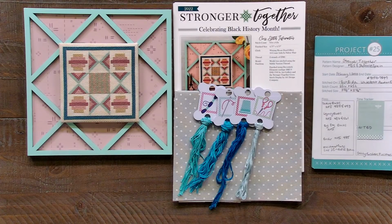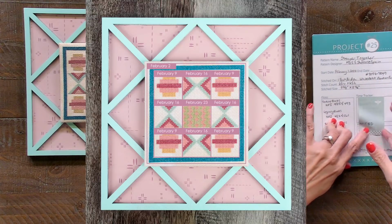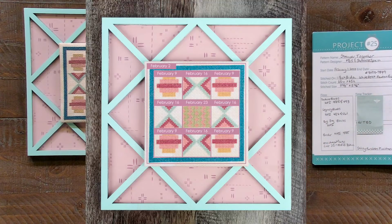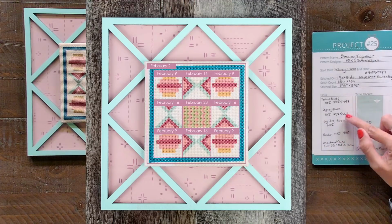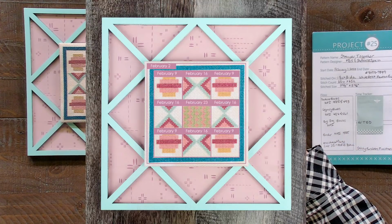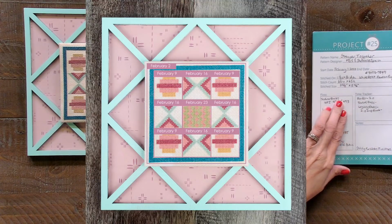We do have a pop-up of this one, and you can see that it is throughout Black History Month. We're going to start with the border. We're going to move to texture blocks, and then legacy blocks, and then the center is a zigzag. Now what you'll see is I put my DMC colors for the first couple, but on the zigzag, I'm going to use the other colors also. I'm just not sure exactly which ones I'm going to put in that zigzag in the center. So because of that, I put TBD. And I'm going to stitch this in February.